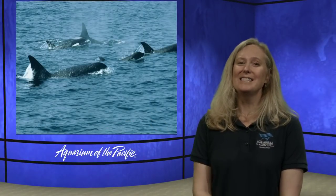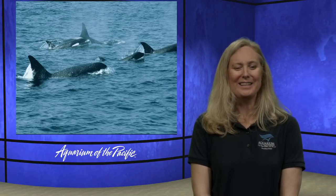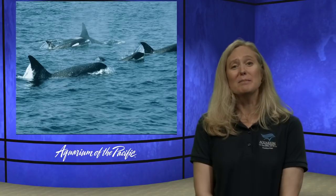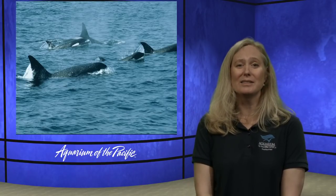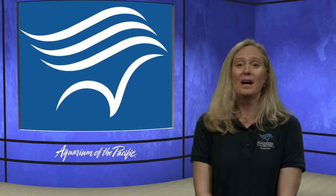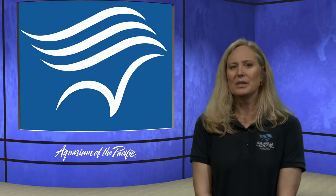But these animals right here, do you recognize them? Yeah, orcas or killer whales, they have been known to prey on sea otters. And sometimes even in their younger stages, or if they come out of the water, animals on land could even prey on them, like even bears or coyotes. But the biggest threat to sea otters right now is actually people.